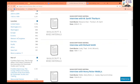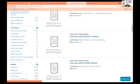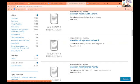So if you're looking for diplomatic work in different places in the world, you can look there. And it talks about what it's part of. These are librarians. They have these broken down into all sorts of categories. So if there's a particular person whose interviews you're interested in, you can search that way. But what I'm really interested in here is the subject. And you'll see there are 199 items about the Cuban Missile Crisis.